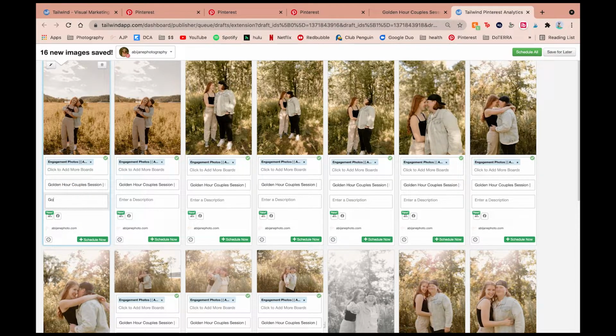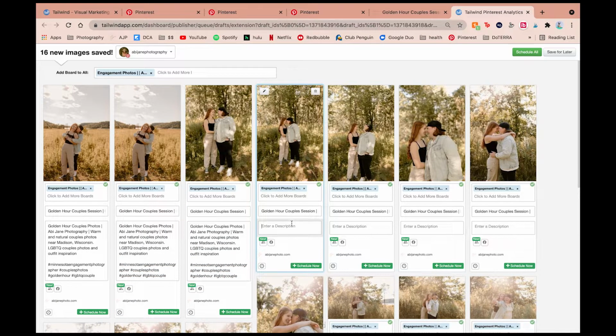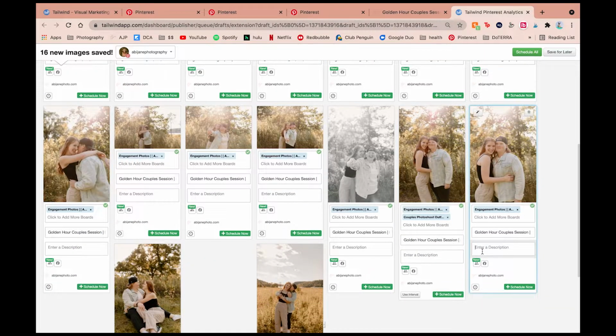So we're going to do golden hour couples photos. So pretty much like the title that I already did. And then Abby Jane photography. Okay, it doesn't really matter. This is just kind of showing you what to do. So I'm going to paste this into every single description because they're all going to be the same thing.